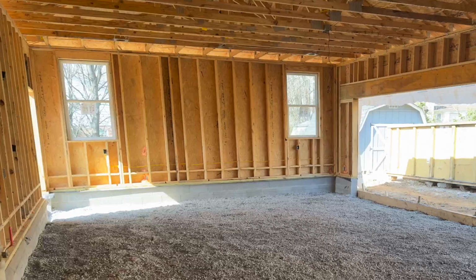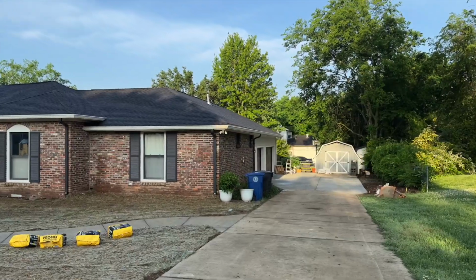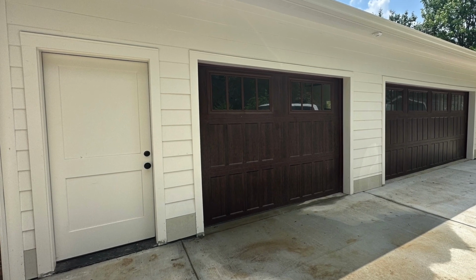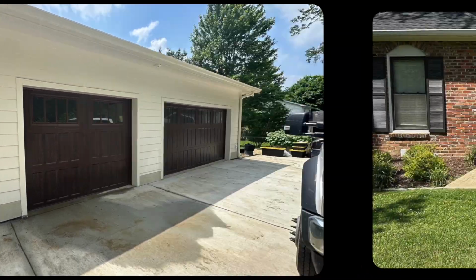And the garage ended up being really big because our architect had put a hallway in it, which we didn't need, so we just kind of made a landing. But that extra couple of feet really made the garage extra spacious.